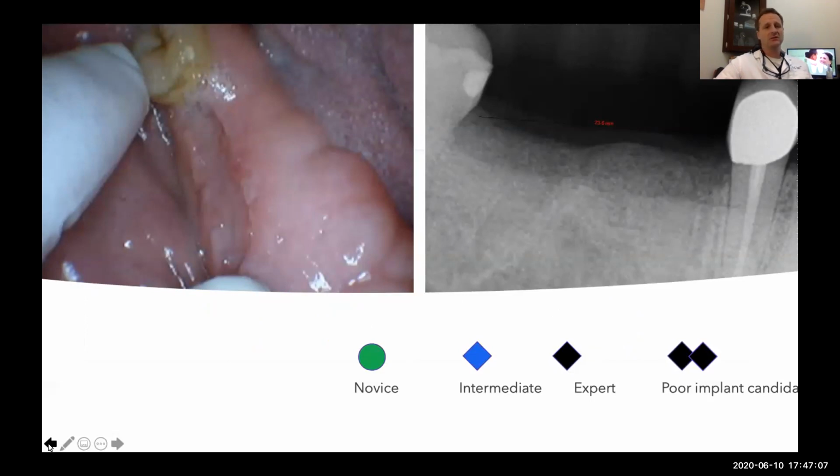This patient is amazing, understands, big knuckles, good guy, just a great guy. Okay. All right, now let's go to the next ideas. Bone quantity and bone quality. With those big knuckles and that tori, I know that bone is going to be good. And I've extracted these teeth and grafted this site. So I know the bone quality and quantity is going to be good.